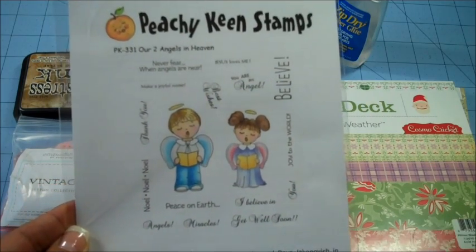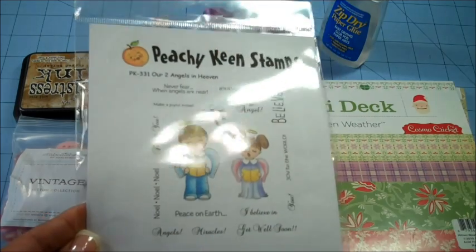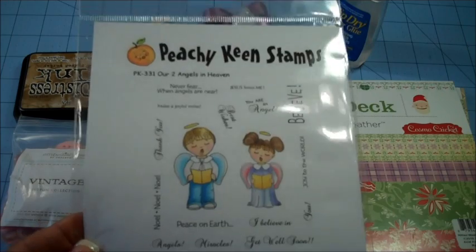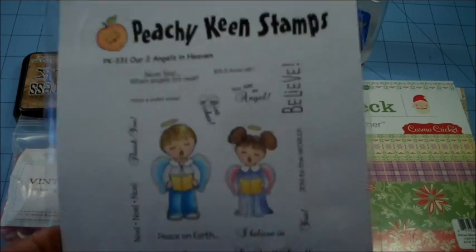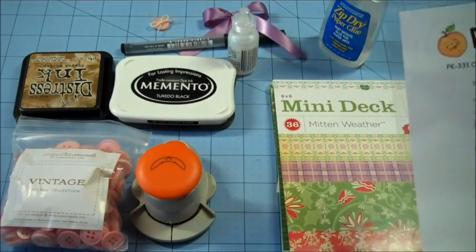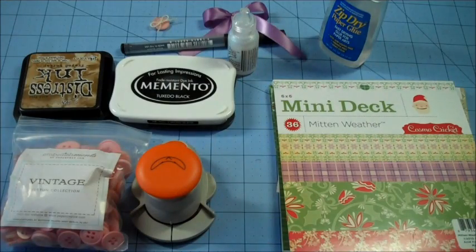So this is the stamp set we're going to be using today. And remember I told you that I was going to do more Cricut-less challenges. I am going to do a Cricut-less, no Cricut, no Gypsy challenge this week. I've done it before in the past, and I said I wanted to do it again. I kind of got off track with that because I did say I wanted to do that once in a great while. So anyways, that's exactly what this is.